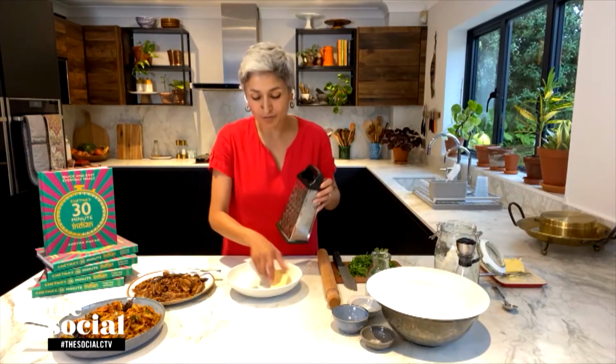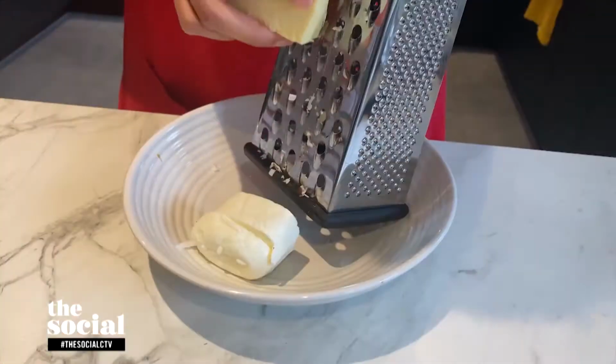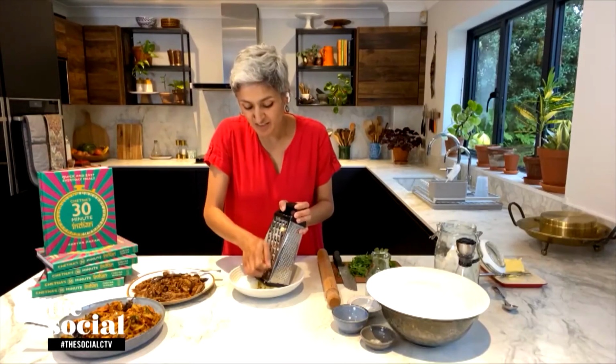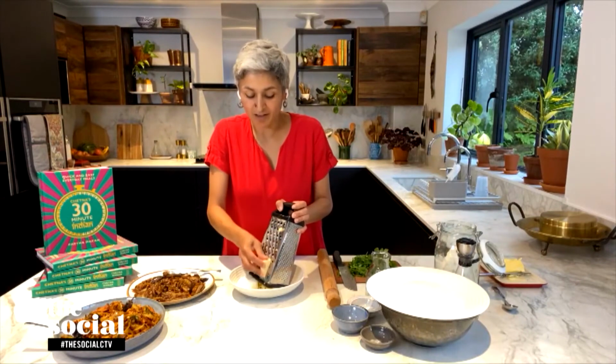For the filling, I've got here some cheddar cheese and some mozzarella, two of the cheeses we love as a family. So all I'm going to do is grate it in a bowl. Not very fine, just roughly grated is good. You can mix it with other cheeses, but I sometimes add in some paneer in this as well.